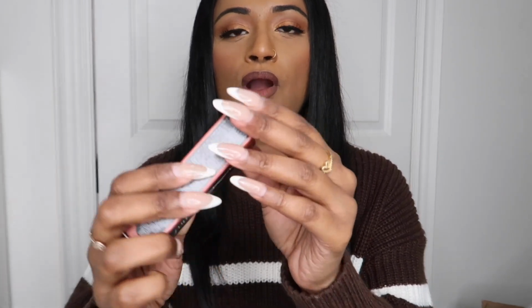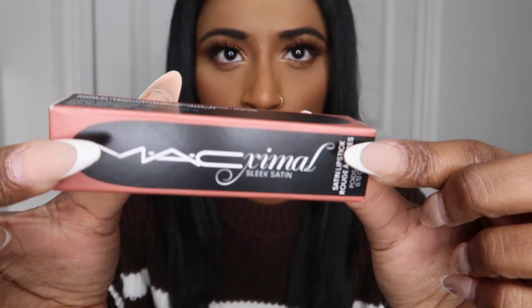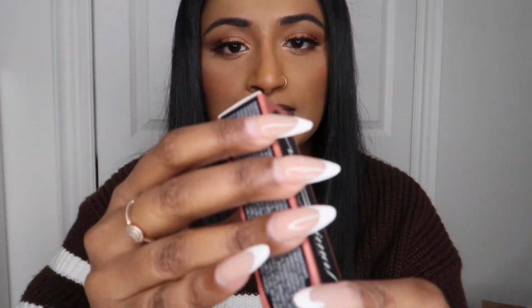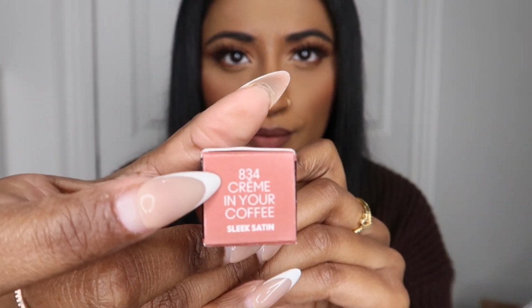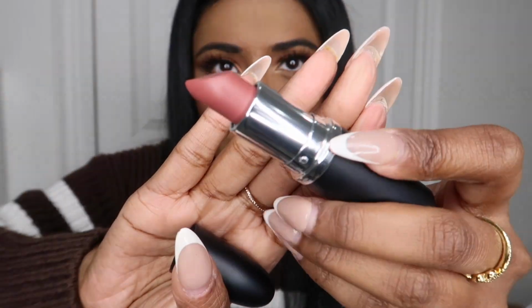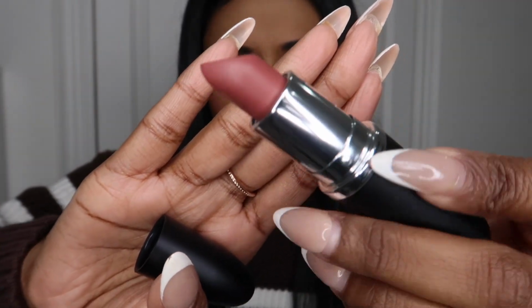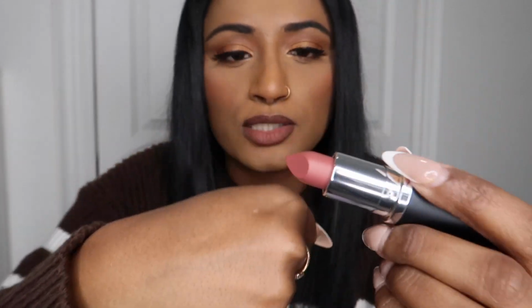So first thing I have here is the MAC Sleek Satin Lipstick in Cream in Your Coffee. That's the packaging. It says Maximal on the packaging, so I guess that's one of their collections, and it is a sleek satin, and that's the color right there, Cream in Your Coffee. This looks like a really pretty color for my skin tone. I did see this in store and I picked it up because I swatched it in store and it just looked really nice. I didn't try it on my lips yet. It just looks like a shade that I would really enjoy and definitely up my alley. So let's swatch that.